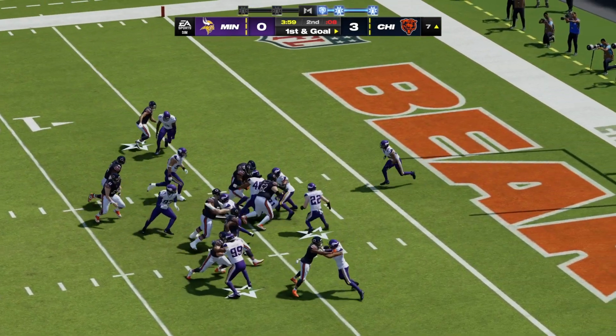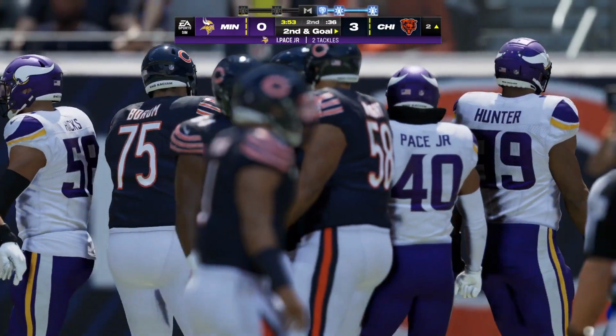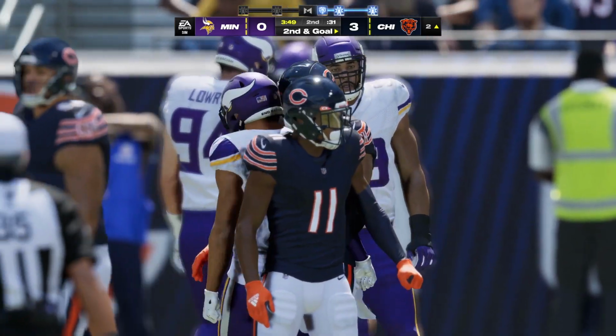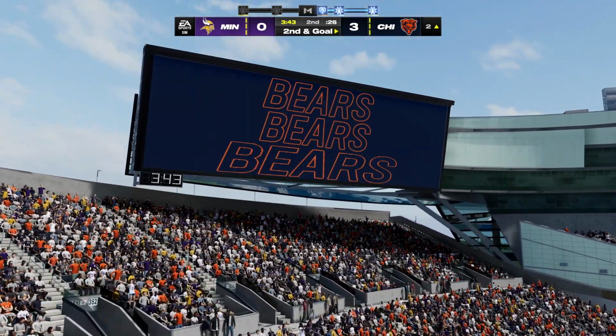They'll run here with Foreman. And he's able to get it down to the 2-yard line. They give him 5 that time as they draw a bit closer here for a 2nd and goal. That's good hard running right there on 1st and goal. That gets them down to the 2 and puts a lot more pressure on that defense.